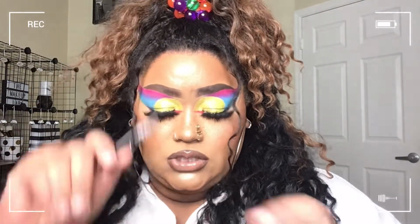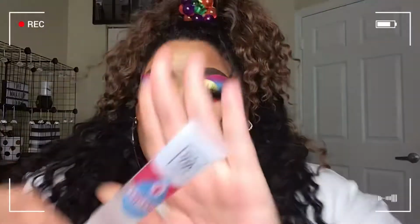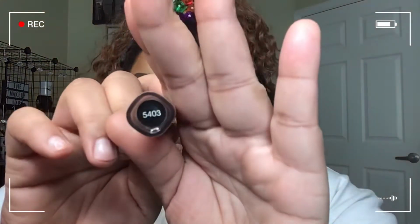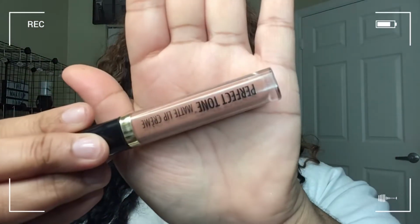Alright, so for lips, I used NYX lip liner in dark brown. I used this clear gloss. I also used this Ulta Beauty vinyl lip gloss. It's from the Black Widow collection. I don't know the name of it because it doesn't have the sticker on it. And then I used the Perfect Tone matte lip cream from Black Radiance. There's no name for this product. All it has is 5403 at the bottom, as you can see right there, but that's what she looks like. So that is the lip.